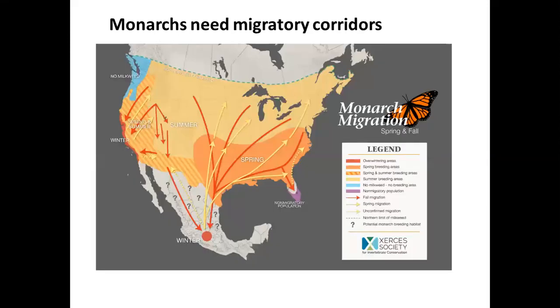And monarchs need migratory pathways. So they migrate all the way to central Mexico to their wintering grounds. And this is the eastern population of the monarch butterfly. And then after the winter is over, they take several generations to migrate all the way back up again. And some of them end up in Canada. And they exist across much of southern Canada. But part of their life cycle, they migrate. So they need migratory corridors.